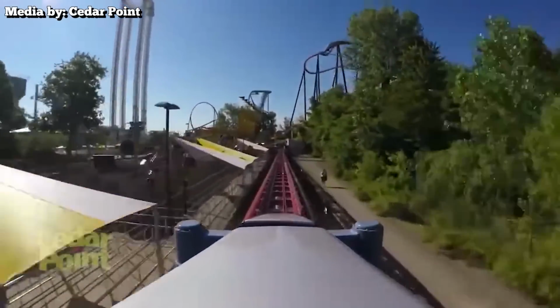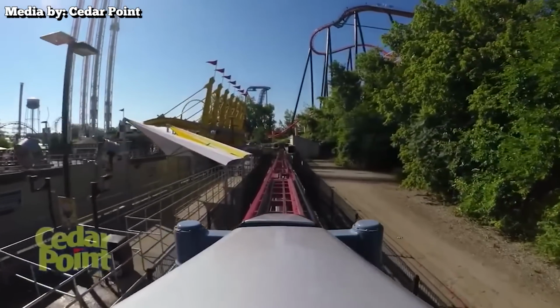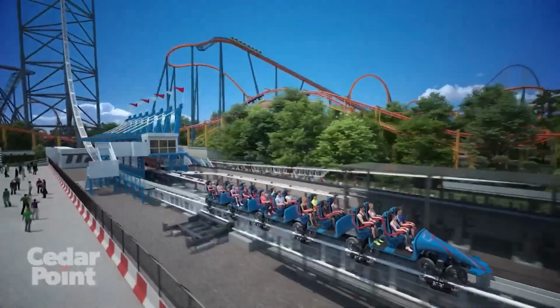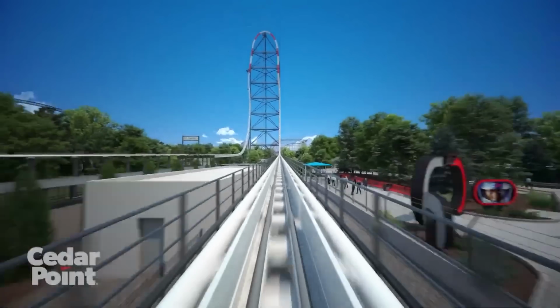So I went off a bit there. So back to the subject of the queue. So the queue is still within the track's perimeter. However, they are adding some roofs to the queue, as far as I can tell from the animation.